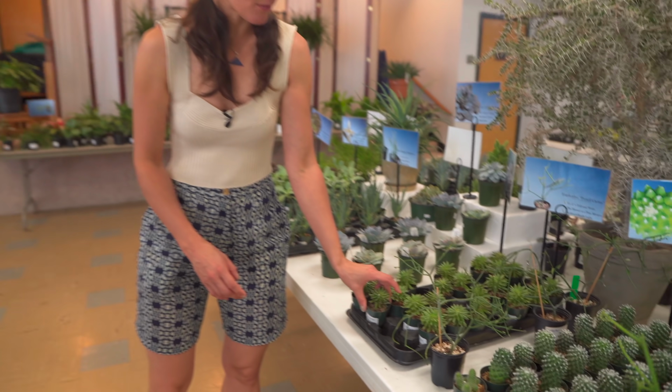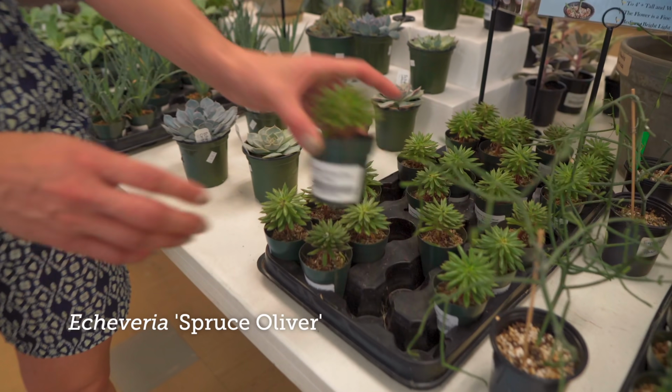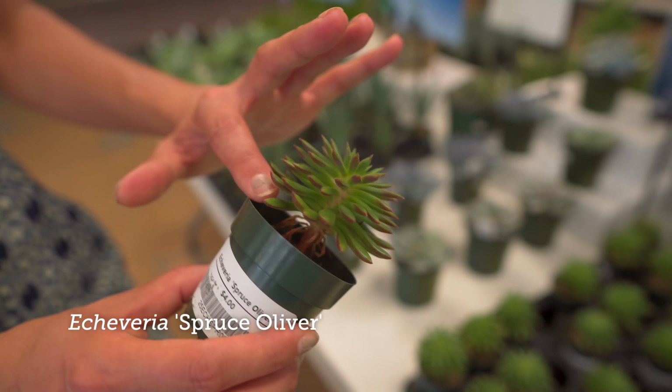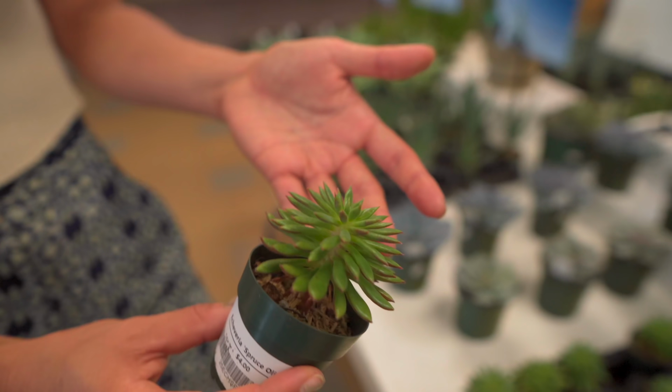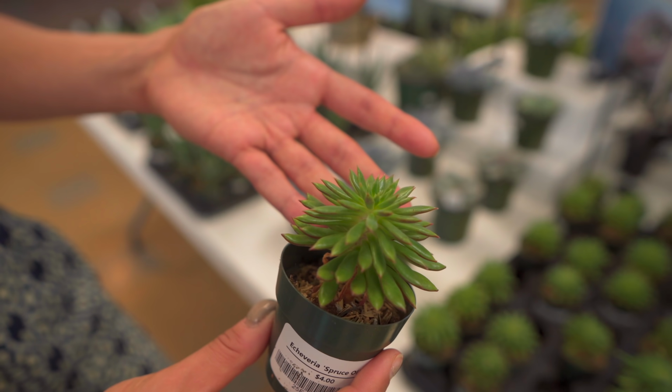This is a really neat Echeveria. I love that one too. Look at the shape of it. And it has these little red undersides, just a little tinge. Spruce Oliver, it's another cultivar I had never heard of.